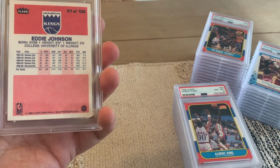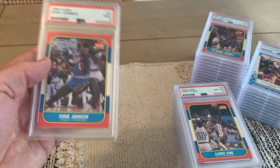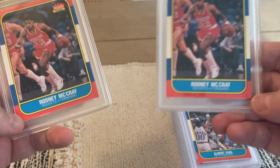He was a hell of a scorer, Eddie Johnson. Oh yeah, he did 22.9 points per game, 1984. A good outside shot, if I recall. But then again, there were like 9 Johnsons in this set, so I never know if I'm talking about the right one. And here's a couple of Rodney McCray.